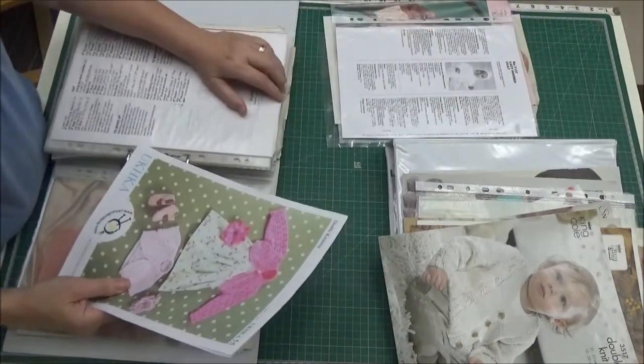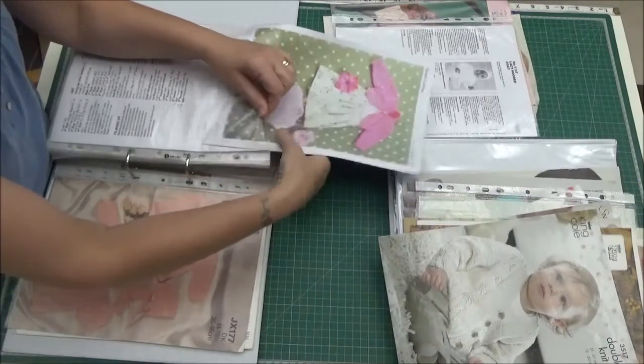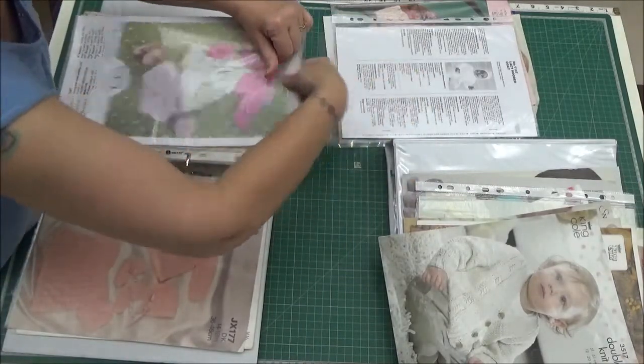I think that's why I laminated that one, because I knew it wasn't going to wear what I needed.